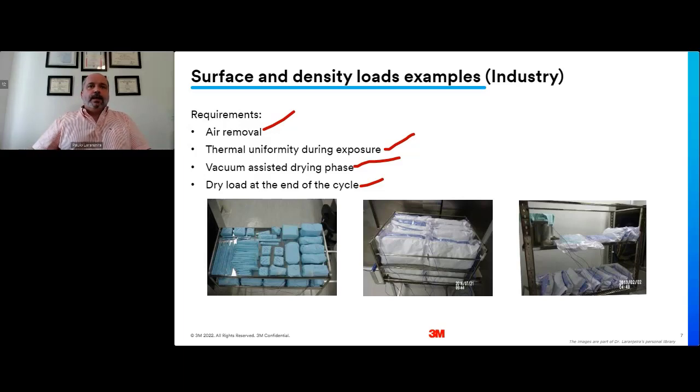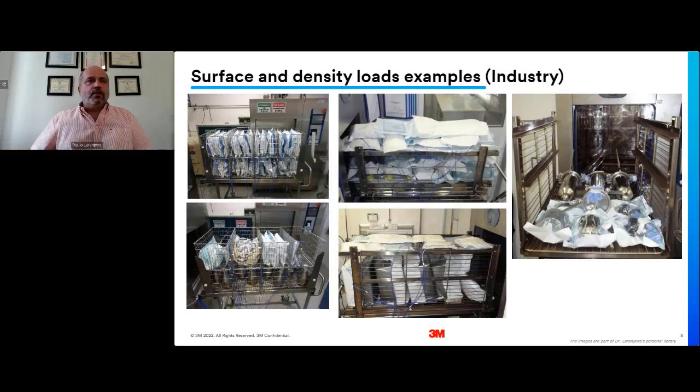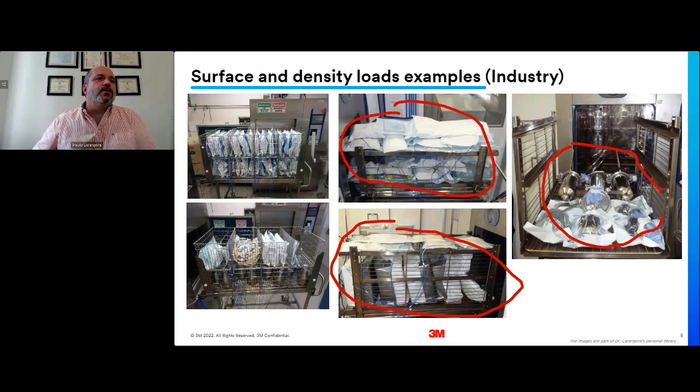Now, here's another example of load. So just to give you an idea of how many different loading configurations. So for instance, here I have filters being sterilized. Here are manufacturing components, another manufacturing component, clothes, more filters, accessories. So they do have a lot of different cycles for surface and density. It's amazing how much a steam sterilizer is capable to sterilize. Not only our devices, but it can sterilize many different products.